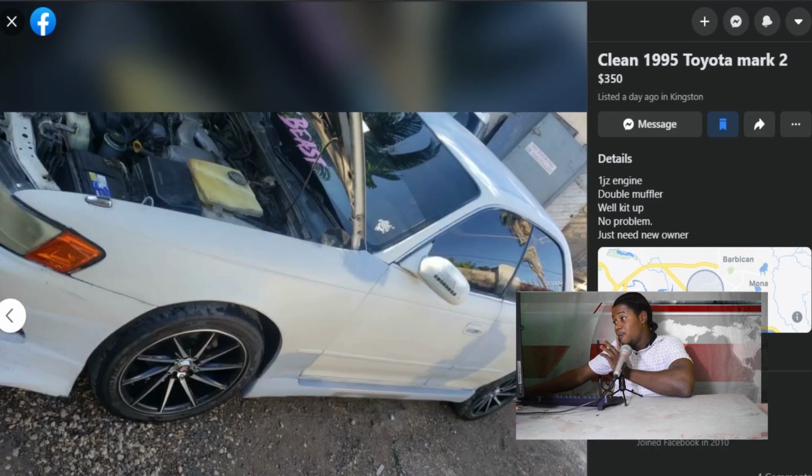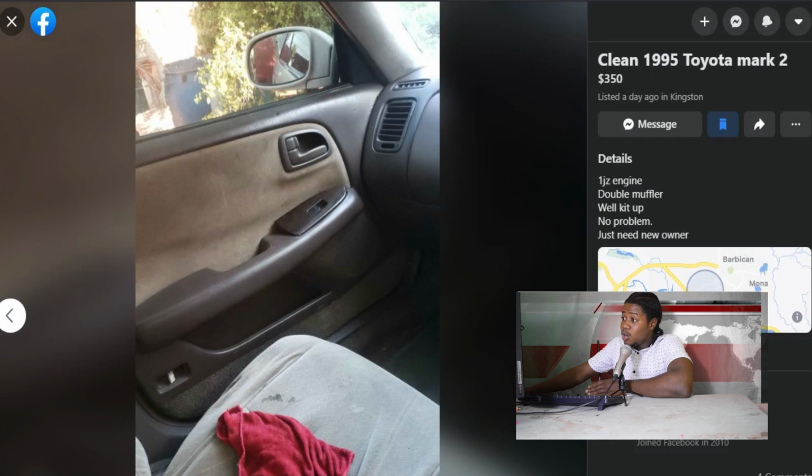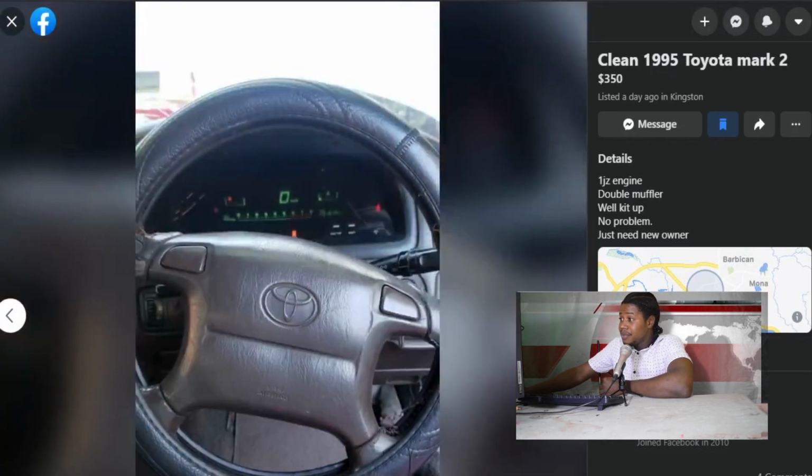You see me? Front of the vehicle looking relatively okay, side here looking pretty good. Door cover here looking really good for your JZX90. Side door here looking relatively okay. It looks like it's missing a little light from right there. It does have on the digital clock, which is a plus, because I used to have one of the digital clocks and everybody used to love the digital clock right there.